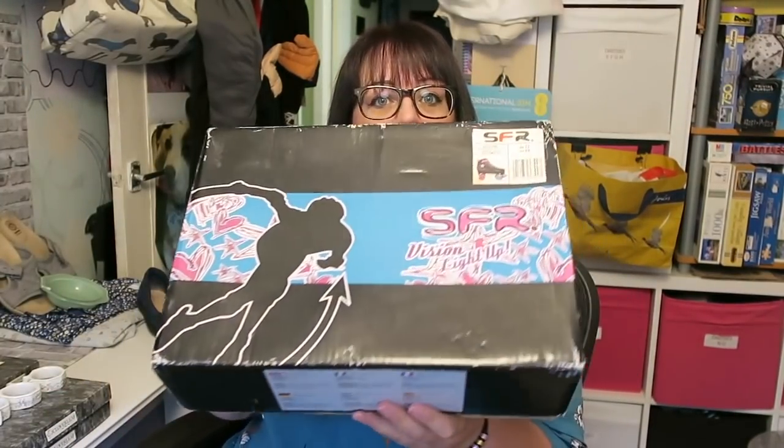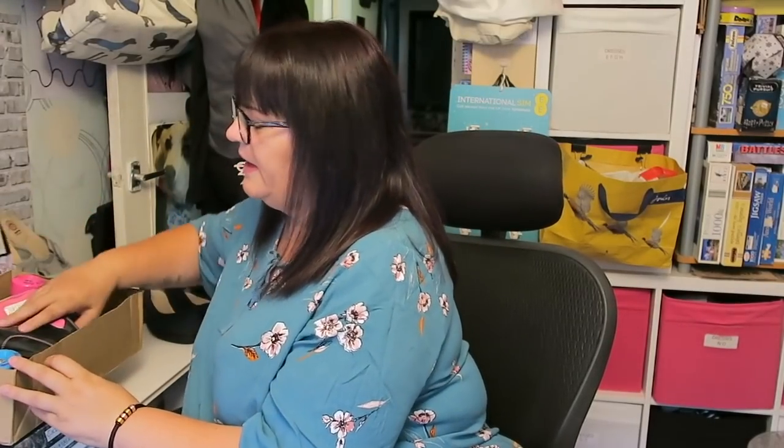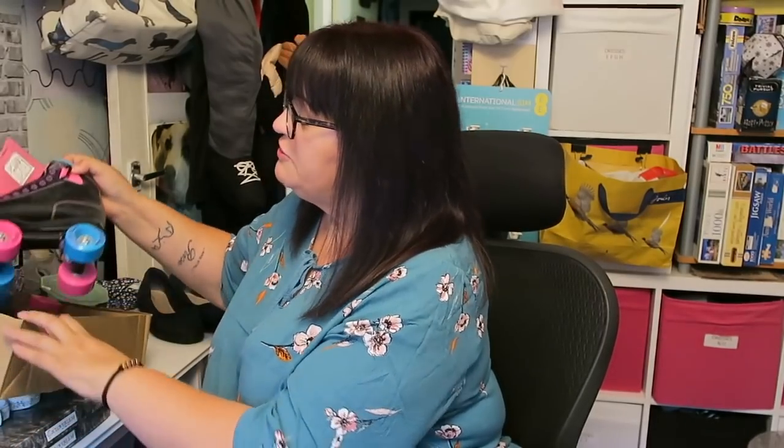I have also purchased from the same lady as the pattern paper. These were £3. They are SFR roller boots. They are only a size 1, which is their only drawback because size 1 is small, but they are brand new.